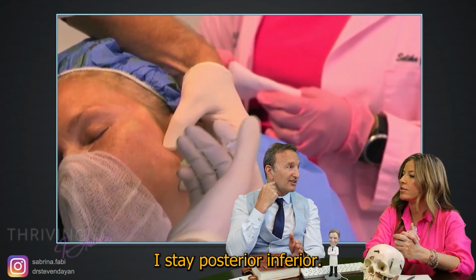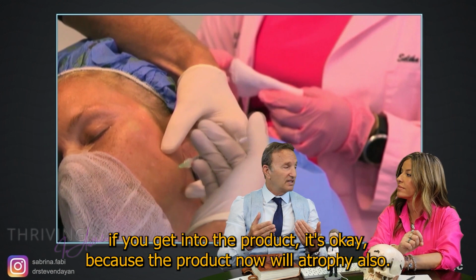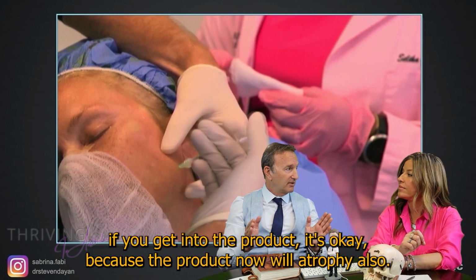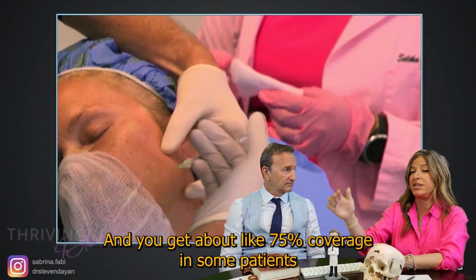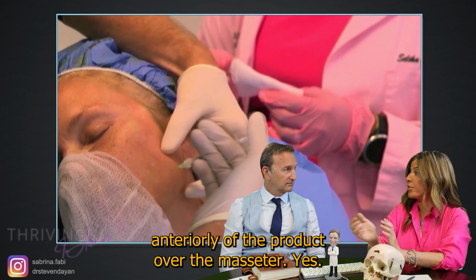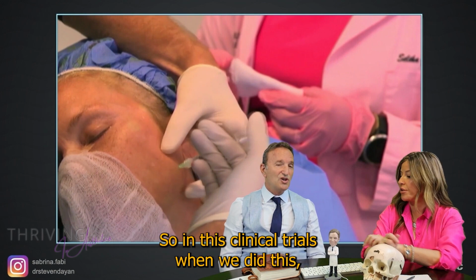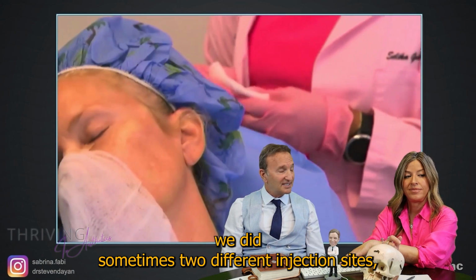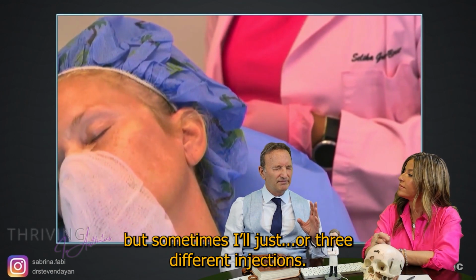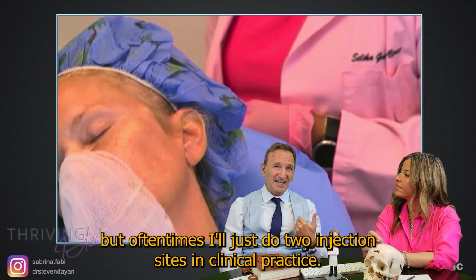I stay posterior, inferior. If you get into the parotid, it's okay because the parotid gland will atrophy also. And you get about 75% coverage in some patients anteriorly of the parotid over the masseter. So how many injection points are you doing here? In the clinical trials, we did 3 injection sites, but oftentimes I'll just do 2 injection sites in clinical practice. I think that's enough.